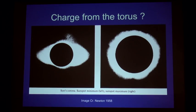We've seen that the balancing positive charge is apparently delivered from the coronal torus and creates sunspots as it punches through the photosphere. But there's a puzzle here too. The torus forms at solar minimum, where there are no sunspots, and disappears at solar maximum, as you see on the right, where sunspots are most numerous.